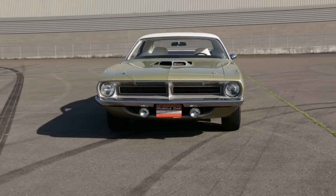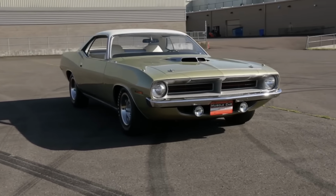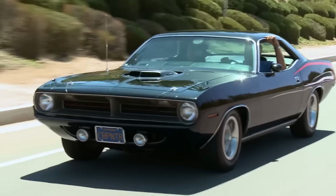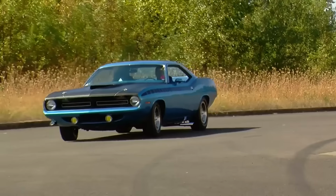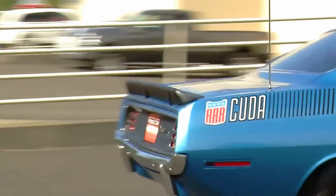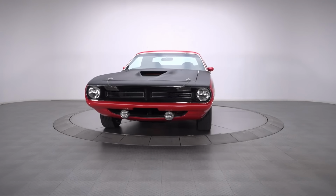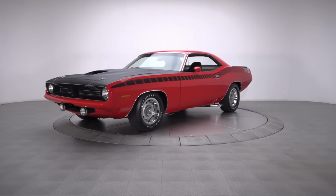And of course, its design is pure visual poetry. The muscular lines, the flared fenders, the intimidating grille, and of course, that iconic shaker hood violently vibrating with every pulse of the engine, as if the car itself was breathing, eager to devour the road. That raised hood wasn't just for show. It was fully functional, feeding the beast with cold air and optimizing performance with every brutal acceleration.